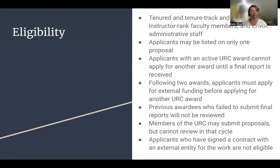And then applicants who have a signed contract with an external entity are not eligible to receive University Research Council grant money. So typically this comes in the form of publication agreements. We have seen other agreements preclude funding as well. This is because University Research Council grants are considered exceptional use funds of the university. So the intellectual property transfer policy of the university applies to these grants.